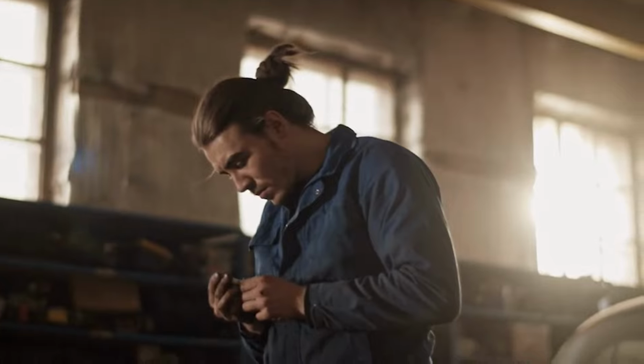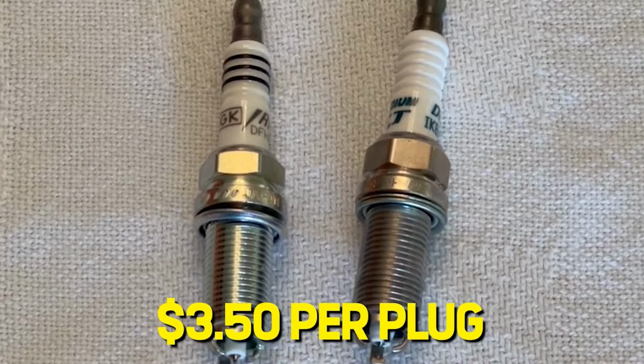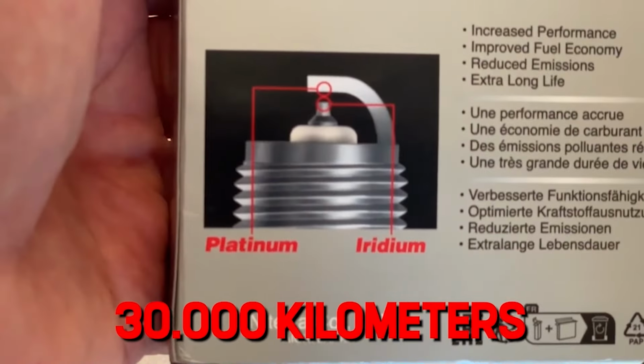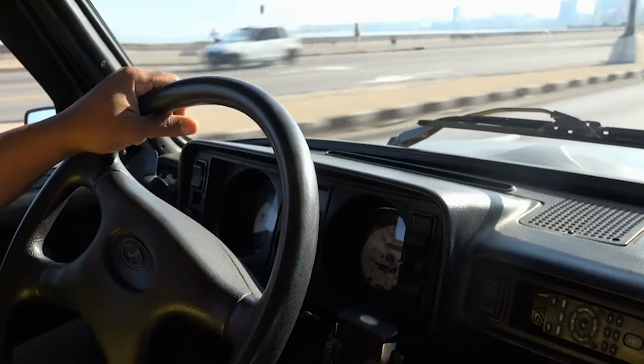So which cheap spark plug should you actually buy? The answer is simple. Either Denso Standard or NGK Standard at $3.50 per plug. Both Japanese OEM suppliers delivered identical performance through 30,000 kilometers without a single issue. Both maintained perfect fuel economy. Both showed minimal electrode wear. Both could continue beyond 30,000 kilometers safely.